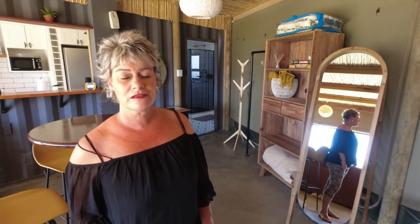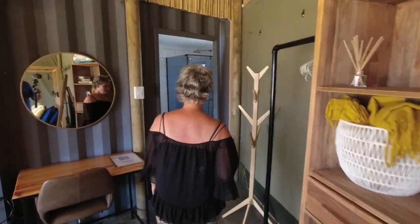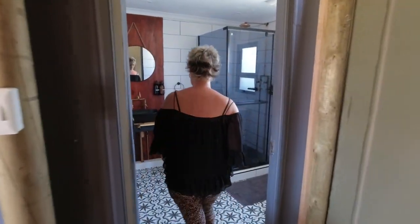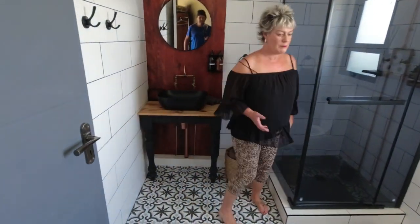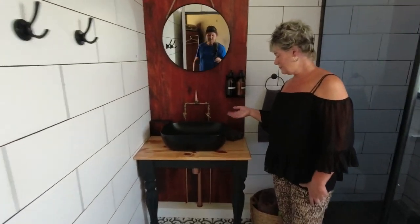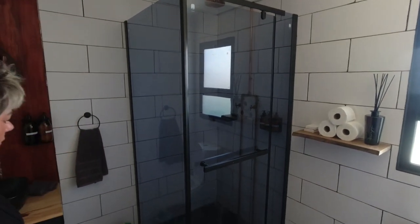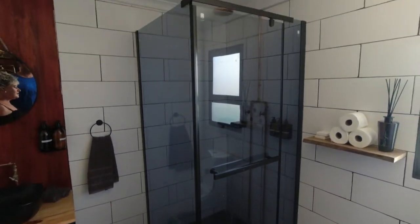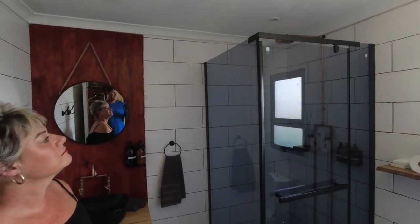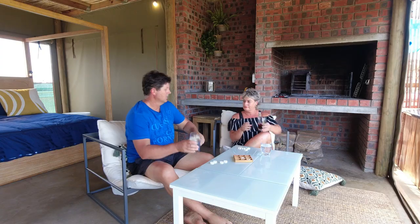Another nice feature, I think, is the bathroom. It's very, very stylish. You won't think that you are at a glamping place. Look at this. Wow. Black is beautiful. I love these tiles. Beautiful black basin. I see they've got a tinted shower as well. Shower doors. Very stylish. You can't believe this is a container. You'll never say that. And the potty that side. I say cheers.